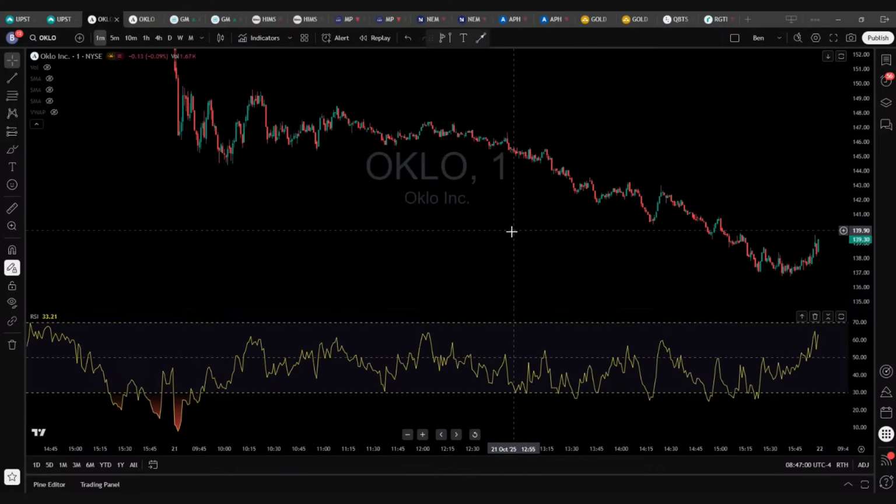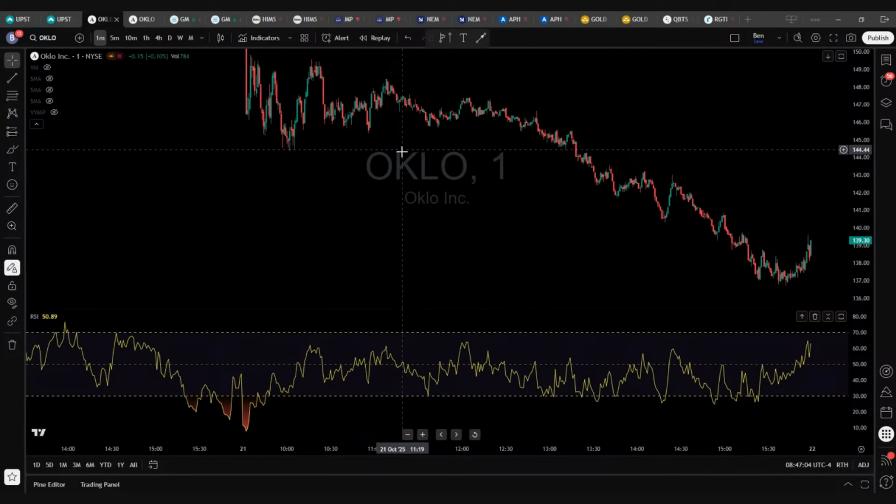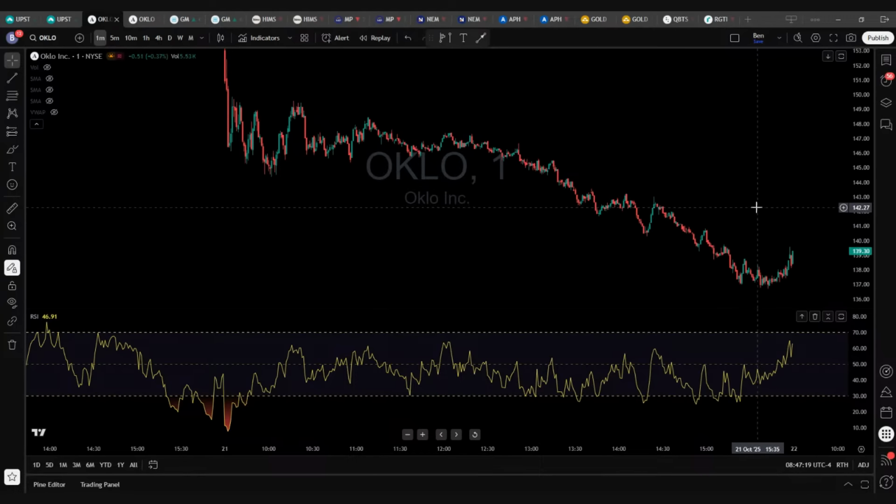Okay, so OKLO, look at this selling pressure. This is a stock that I was looking at in the morning session to potentially go long. Watch the RSI. It stayed between the 30 and the 70, but closer towards the 30 than the 70. This is telling you that there is a lot of selling pressure in OKLO.